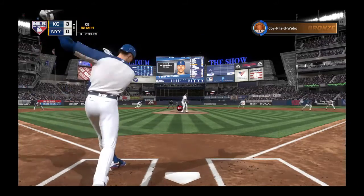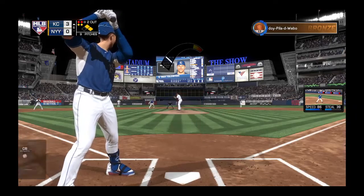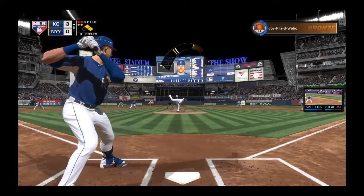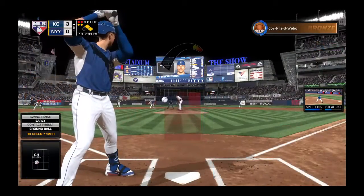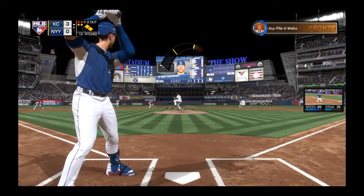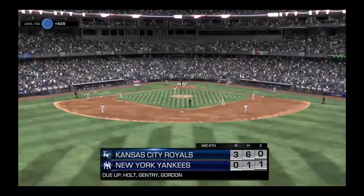Here's the pitch to 2-2 now. He's such a good hitter. You don't see him miss pitches that are right there in a good hitter's location very often. Grounded down the third baseline. 2 down, runners at first and second. And a big strikeout there as they'll leave a couple of runners on base.